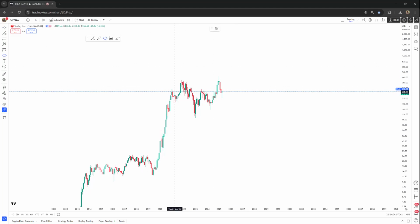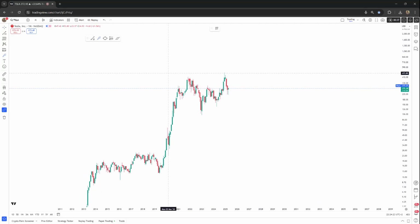of all, you can clearly see that starting back in 2020, Tesla entered into a quite long-term consolidation. At the moment, Tesla is trading at the exact same level as it was at the end of 2020, meaning that for approximately 4.5 years, we have overall just been seeing sideways price action.